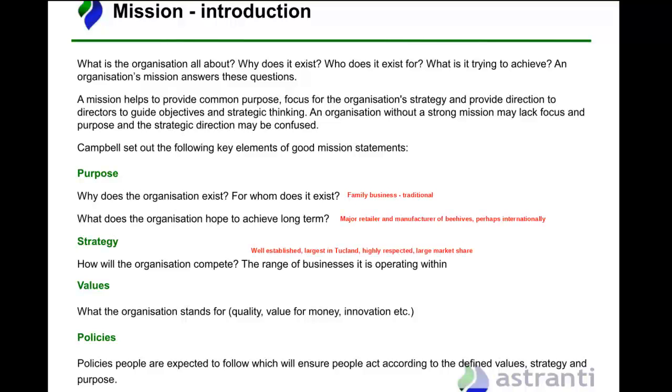So in this respect, Mavis Venderby has quite a lot going for them. They're a well-established firm. They've been around for a long time, and this has meant that they've been able to cement themselves as a quality provider among their customers. So that means that they've got quite a large market share, the largest of any other manufacturer or retailer in Tuckland. It also means that because they've got high quality products and they've been around for a long time, a lot of their customers have a respect for Mavis Venderby as the high quality producer of beehives, and they're also the largest beehive manufacturer in Tuckland as well.